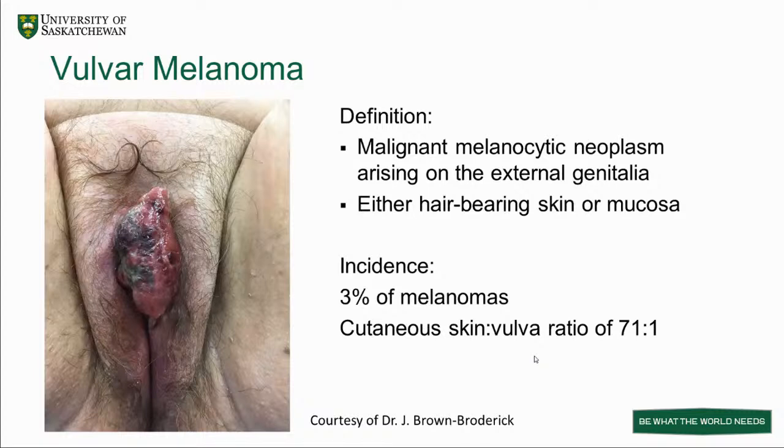And I think everybody knows that this is a malignant melanocytic neoplasm that arises in the external genitalia. And there are going to be some disconnects a little bit when talking about vulvar melanoma, because it can occur on either the hair-bearing skin or the mucosa. So when you take it out of the region of the vulva, those are two different melanomas, and they are described and staged somewhat differently. So when you lump them all in together because of the site, it makes things a little bit confusing.